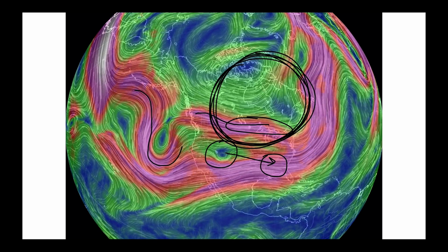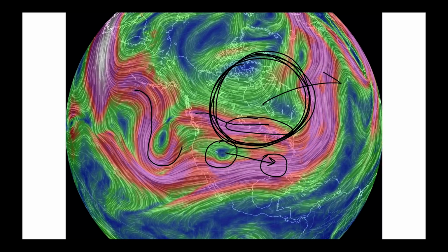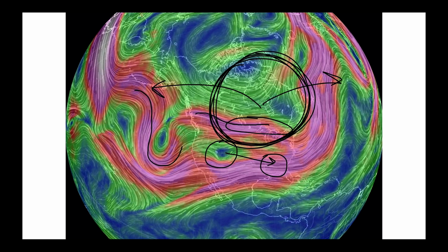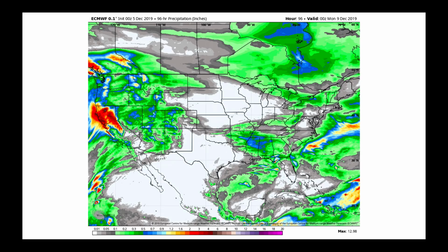So that's going to be a key focal point here, and what that is doing in connection with the North Atlantic and the North Pacific, specifically over to the Aleutian Islands. So pay close attention today when I'm talking about those particular regions, because they are going to be the main indicators on how the flow is going to be setting up.